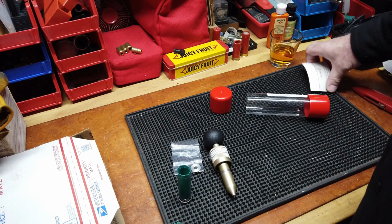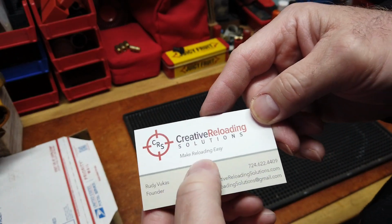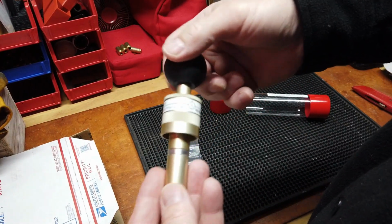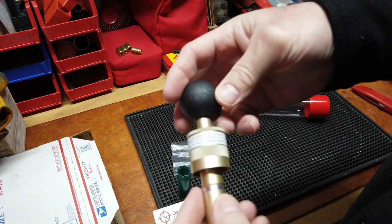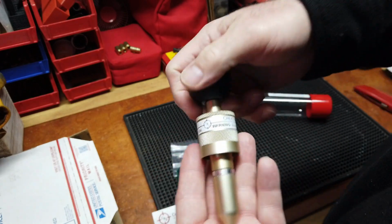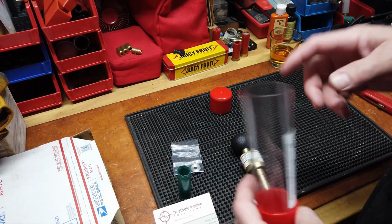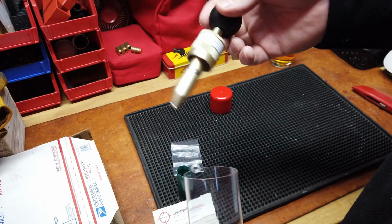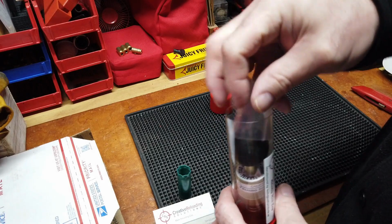But yeah, Rudy, good stuff, my friend. So reach out to Rudy at creativereloadingsolutions.com. And this was the 12 gauge that I waited a long time on. I think the 20 gauge was blue and the 12 was gold. It's a beautiful, well-made, lightweight trimmer, because it's aluminum. And then this was so unnecessary. Let me rephrase that. What a nice touch that other manufacturers would label as unnecessary. This is the kind of personal business touch that I can truly appreciate.